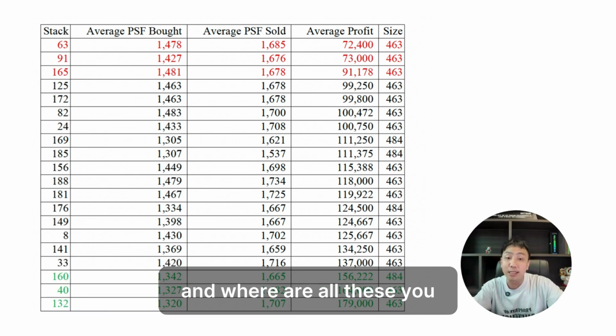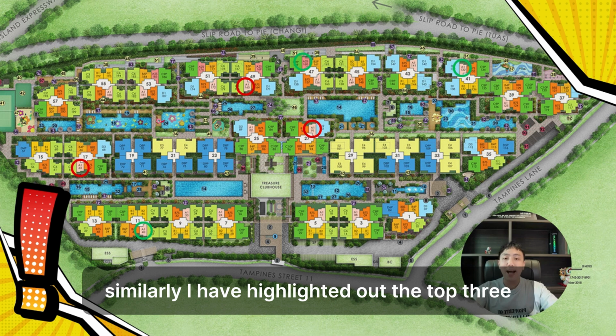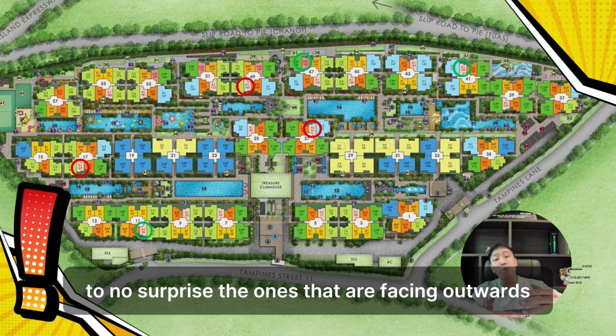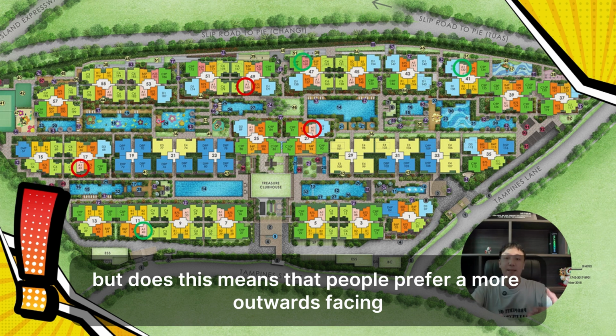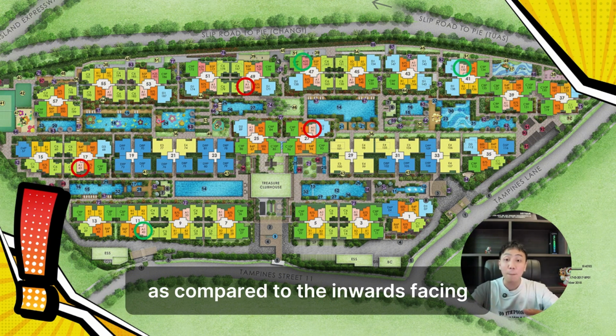And where are all these used? So if we were to look at the site plan over here, similarly, I have highlighted the top three highest average profit and the least profitable average. To no surprise, the ones that are facing outwards have the highest profitability as compared to those facing inwards. But does this mean that people prefer a more outwards facing and are willing to pay a higher dollar value as compared to the inwards facing?